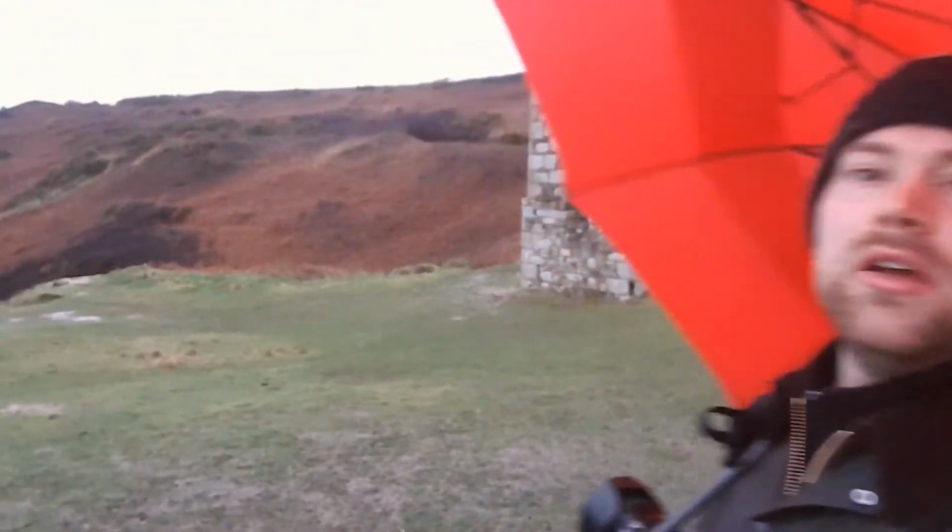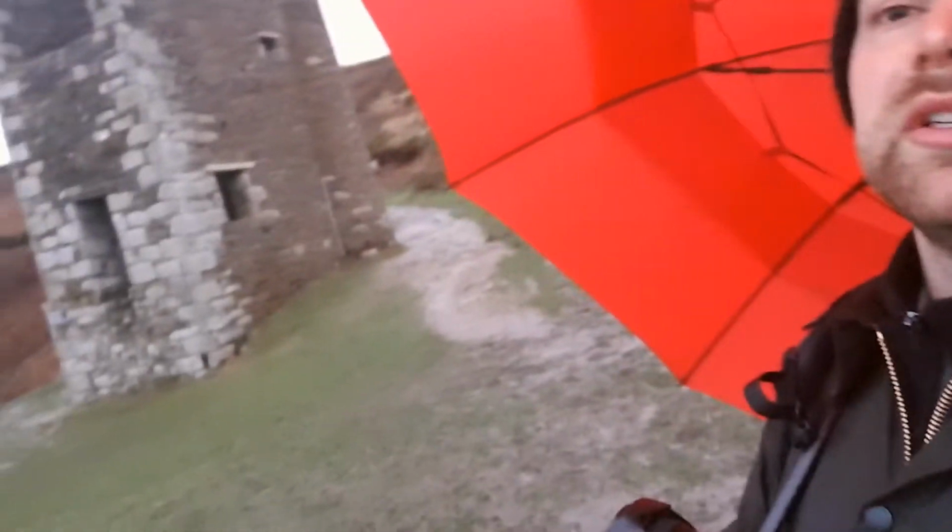So luckily I ended up taking the van pretty much in the car park where the mine is anyway. So what I'm going to do, as there's not much of a sunrise, I'm probably going to stay here. Let me just adjust you up a bit. I'm probably going to stay here, try and get some moody pictures of the mine, which is just there. So I'll pan up so you can see.